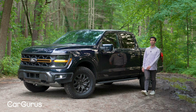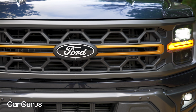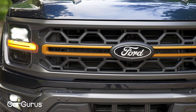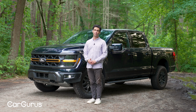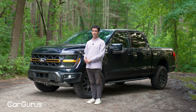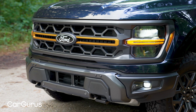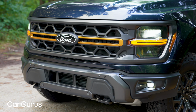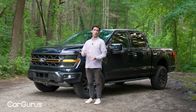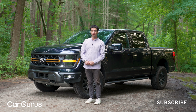The Tremor has orange accents, especially on the front, where the LEDs actually connect with that orange section in the center of the grille. You won't find that across any other F-150 trim. All the F-150s have new lights. They have all different types of grilles depending on your trim, but I think the Tremor, especially in this dark blue, looks very good. And on the front, there's a steel bumper. You don't ordinarily get that on F-150s, and it's a modular design that's designed to have, say, winches, light bars, other accessories that you can easily bolt straight to the front of the truck.